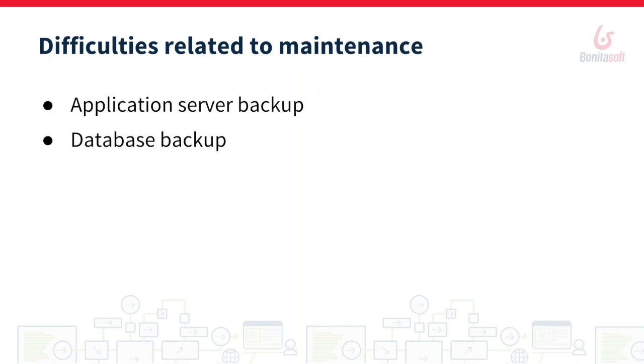And a last challenge is the maintenance. Pretty much all the configuration and data generated by Bonita is stored in the database. So to back up a Bonita server instance, all you have to do basically is to back up the database.